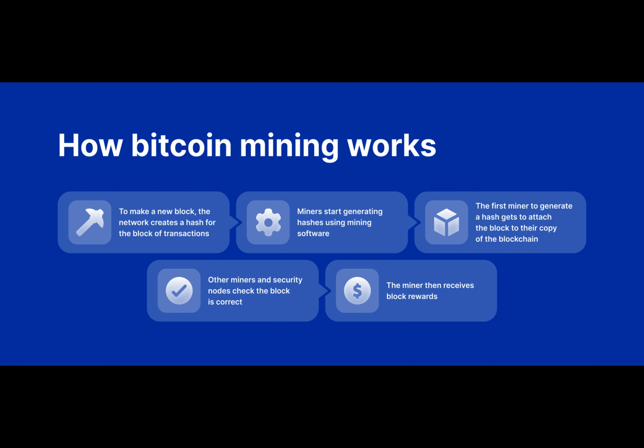Every year, several cryptocurrencies have adopted the CryptoNight algorithm for their mining processes. Let's take a closer look at some notable examples.